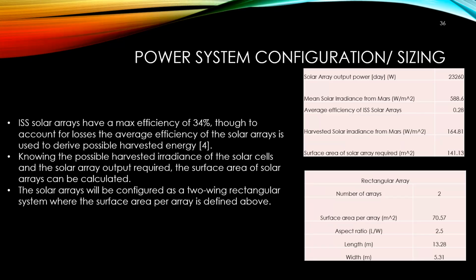For our power system configuration, we're going to be using ISS solar arrays, which have a max efficiency of about 34%. The layout we're going with is a 2-array rectangular array. Each of the arrays has a surface area of 70.57 square meters, with a length of 13.28 meters and a width of 5.31 meters.